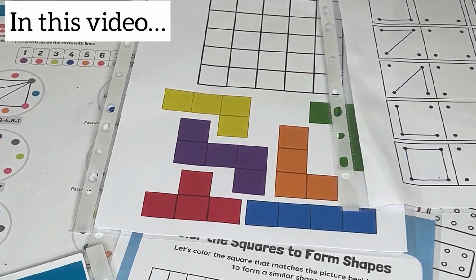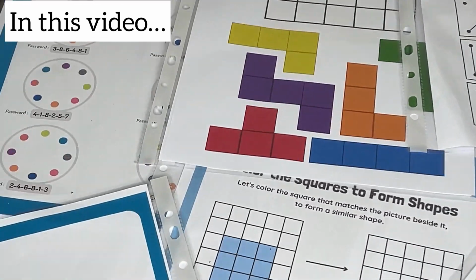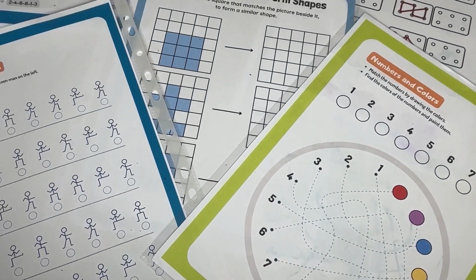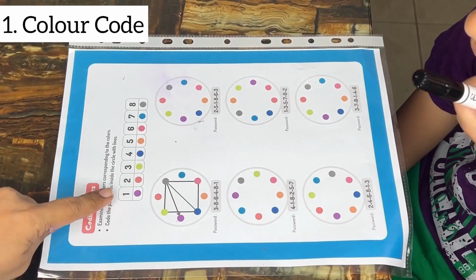We are diving into super fun brain boosting activities that turn coding into an exciting adventure for kids. Get ready for simple, engaging ideas that make learning a blast.